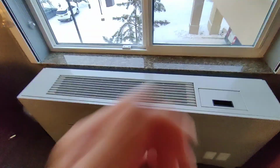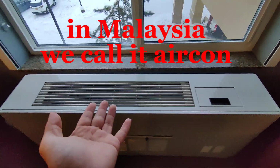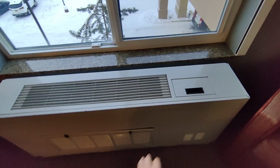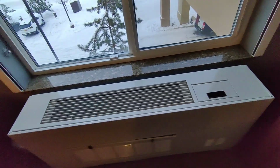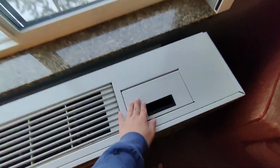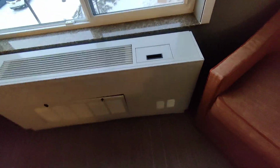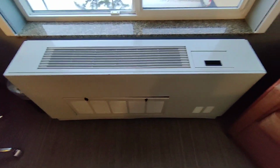And then we also have this, which is called AC, or in the Philippines we call it aircon. But we also use that word back in Malaysia. And then we have the aircon right here, just the ventilation right here. We got this dial right here, as you can see. I don't know, this is like a construction thing, some type of storage and whatnot.